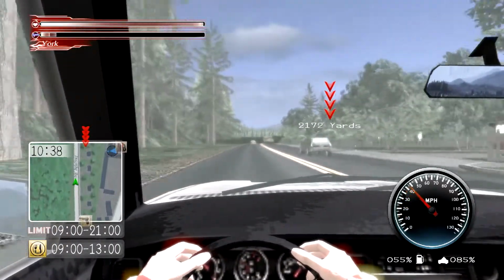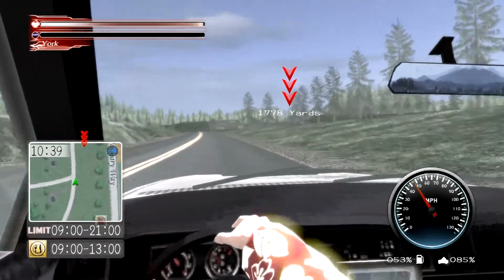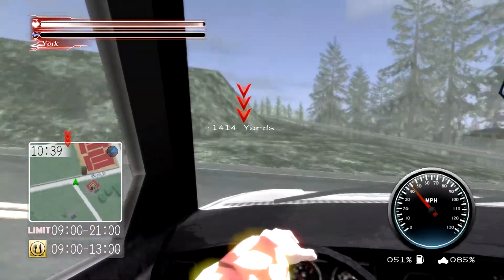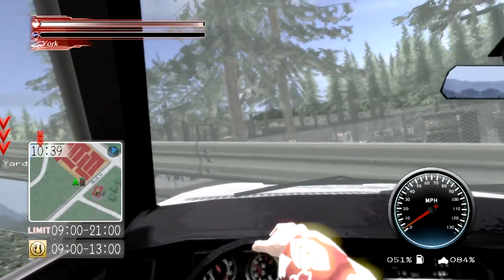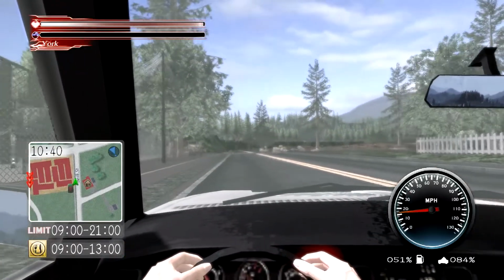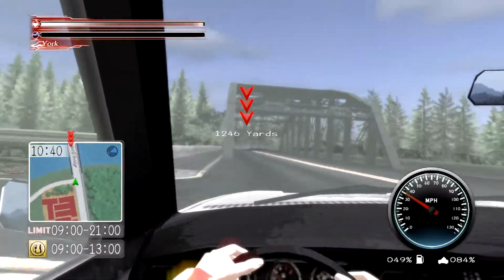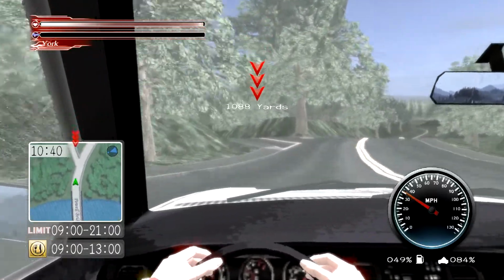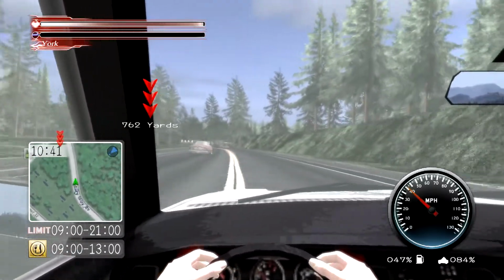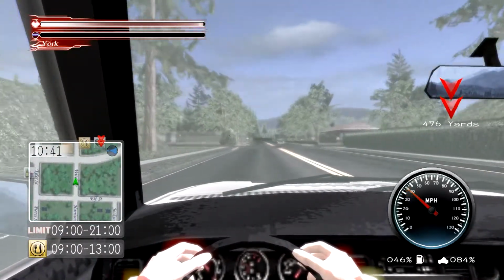Let's speed this up. I didn't know that was going to happen. Sixth sense and shit's about to go down. Ooh, bridge. Left. Where am I? It's not that 10, it's this one.